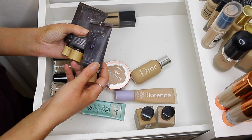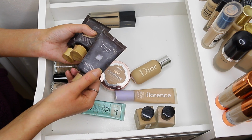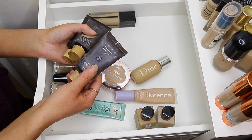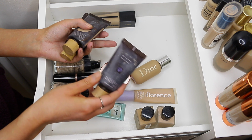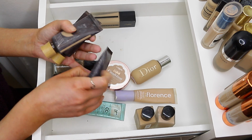So the shade that I've been using is Light Sand. The only annoying thing about these is that with the sand shades, they seem like a weird undertone. You'd expect it to be really yellow, but they also have a different undertone, sort of like a greyish undertone. Not too sure if it's just the one that I got, but that's just how it looks. I do like it, so I'm going to be keeping it.